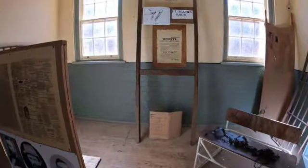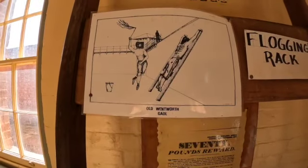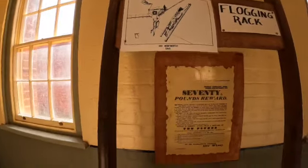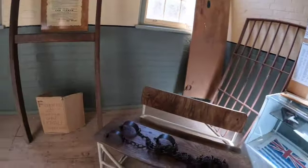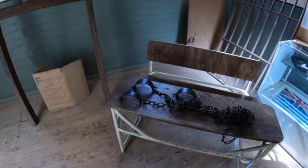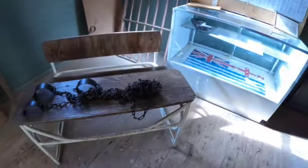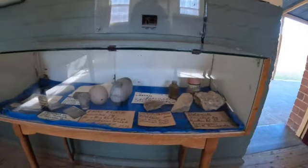Good on him. A flogging rack. Whoa, have a look at that. I'll show you the picture of it. They just pin you to it and then just whip the hell out of you. Oh, no, it's so cool. Floggings will continue until morale improves. Wow. This is clearly where the army got their sense of fixing morale.